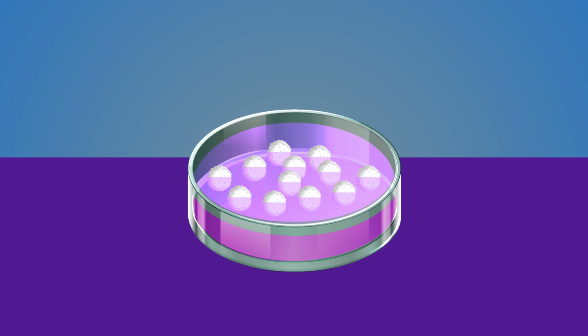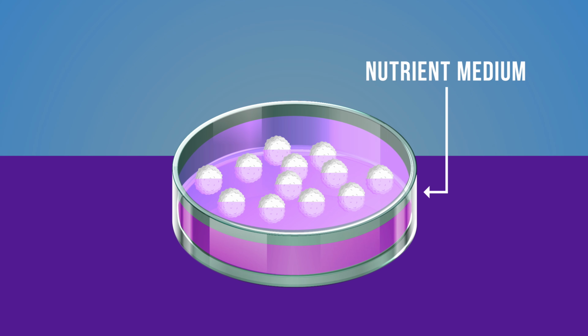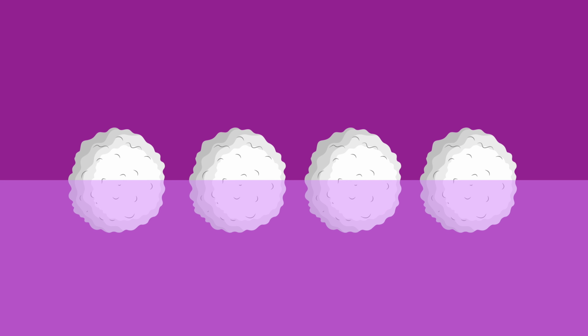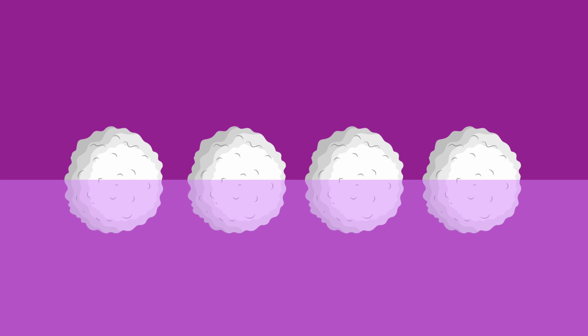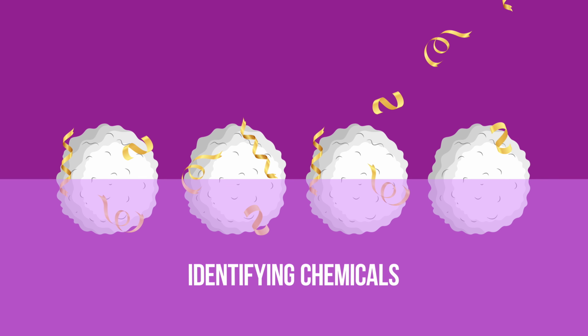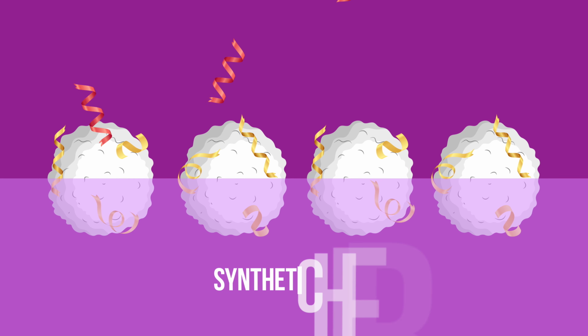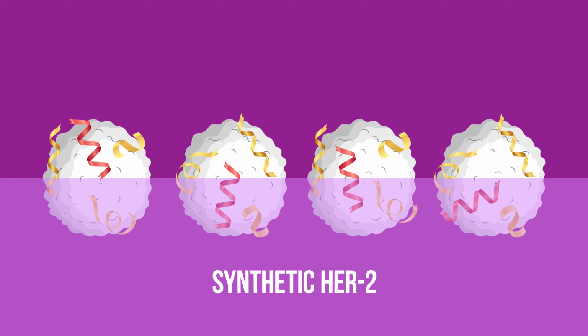We culture the cells overnight in a nutrient medium that contains conditions favorable for dendritic cell function. Then we add two things to the dendritic cells. First, we add some of the very chemical signals dendritic cells use to identify foreign microbial invaders. Then we add a synthetic version of the HER2 breast cancer protein.